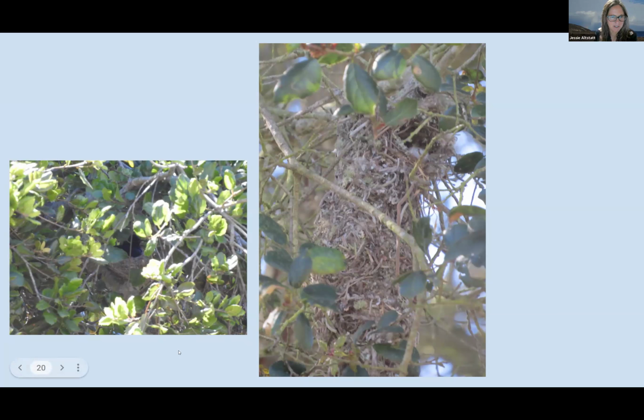But she was sitting very, very still. She's the black object in the middle. And it took a lot of my effort to actually find this nest. The way that I found it is that I observed the male bird carrying food. I was like, oh, look, a phainopepla. And then I looked through my binoculars and he was carrying some food in his bill. And I thought, I wonder where he's going with that.